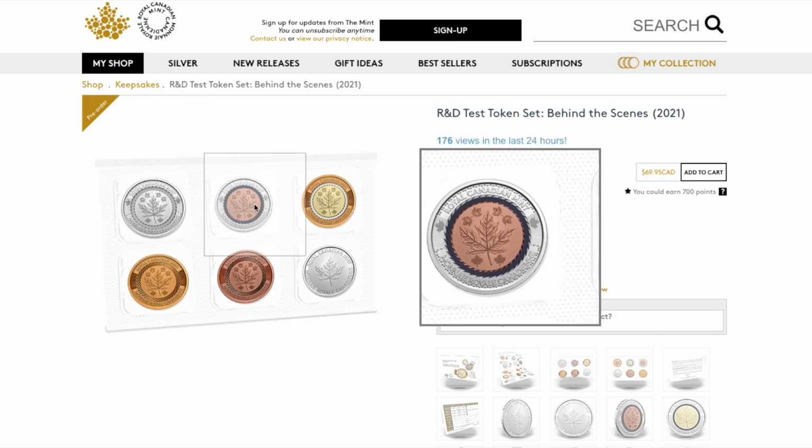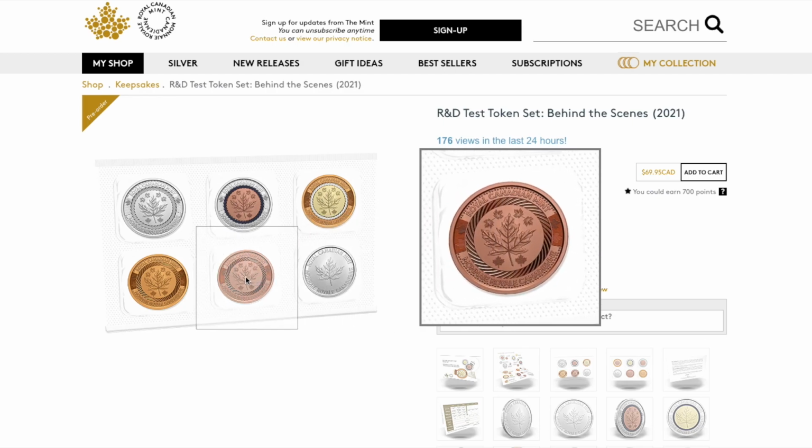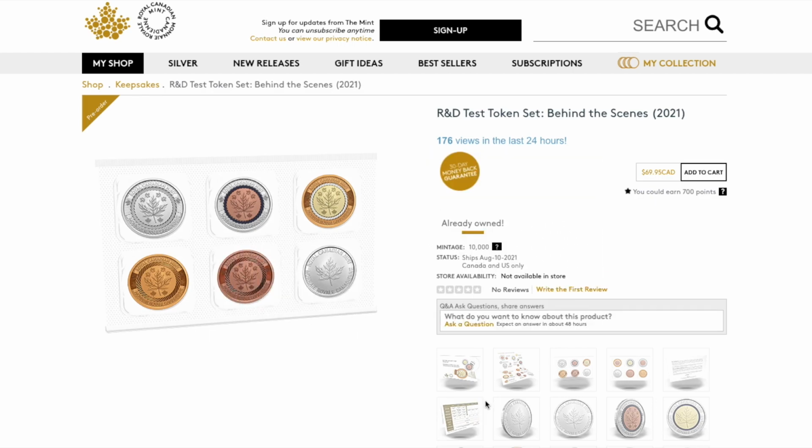So I think these are worth taking a closer look once they are released. I have already pre-ordered one set, and I want to go through them in micro detail as much as possible. Once I make that video, I'll share it with you, so let's look forward to that. Let's see what else is here. So the 6 token set, let's look forward to that. I'm not going to dwell too long on this one.